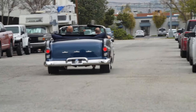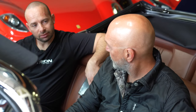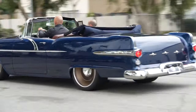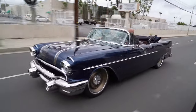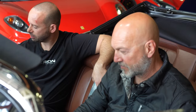It really is. And you know what? We're going to see this on the drive. It's not all show. This car drives great. It really does. Yeah, it drives great. You're gonna really enjoy it. Sometimes these SEMA builds are meant to be on and off a trailer, and that's about it. This car is a great driving car. That's awesome. Cool. Let's do it. We're gonna go for a drive, you guys.